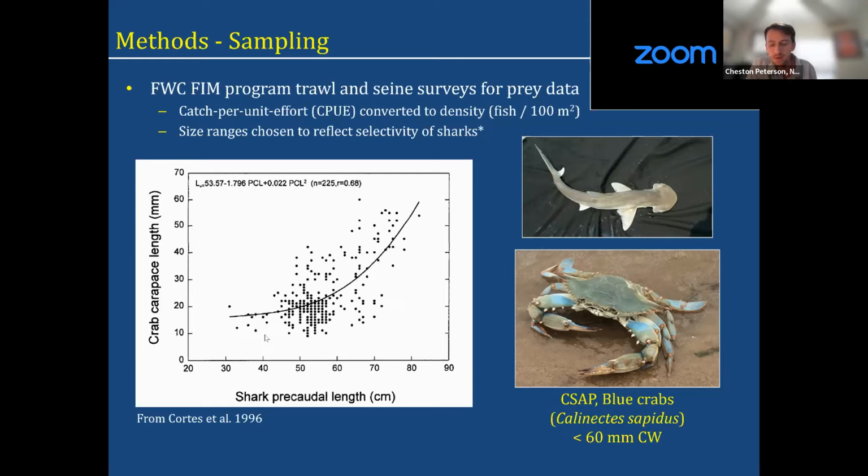That's a simple standardization we use in fishing data, where we standardize either by the time the gear is in the water or by the spatial coverage. So here it's fish per 100 meters squared of trawling coverage. And then the size ranges were chosen to reflect the selectivity of the sharks.